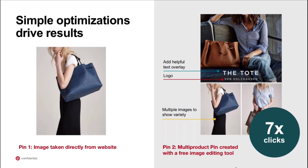We took images from their site, product images, products in use. We stacked them together, as seen on the right-hand side, to create a multi-image pin. We saw 7 times more clicks on this multi-image pin than just the pin of the single shot. It's a small change, but can garner real big success.